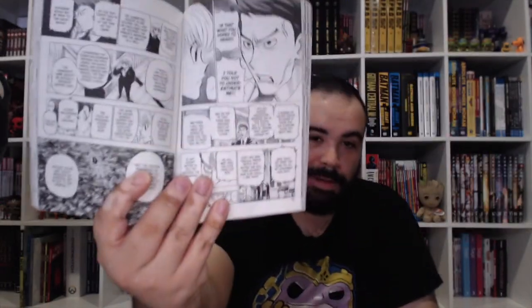Here is Hunter x Hunter Volume 36. Always happy to have more of one of my favorite Shonen titles. Here it is, volume 36. I mean, it does have a lot of dialogue, which a lot of people make fun of, but I don't mind. You know, there's such a massive world building going on in this series that I don't really mind.